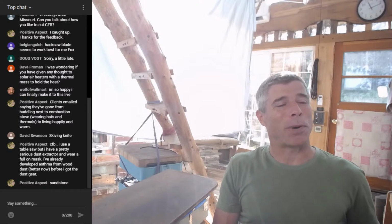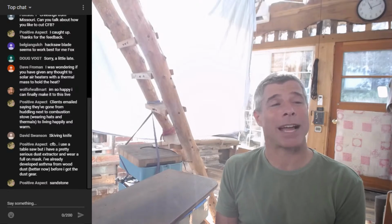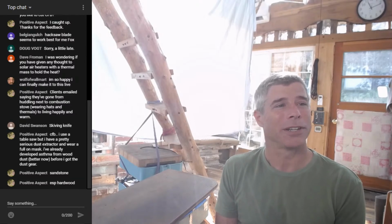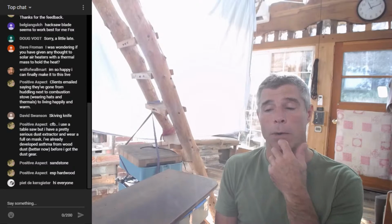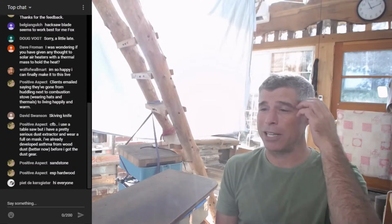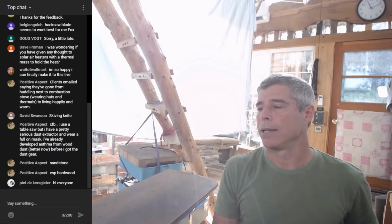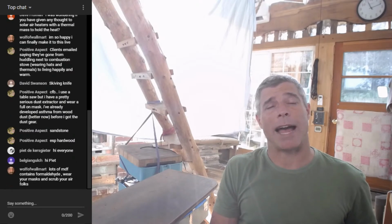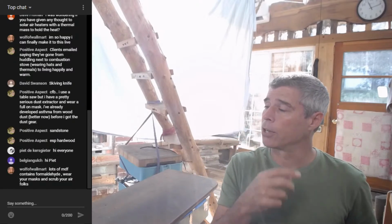So Positive Aspect answers my question regarding those stone slabs: sandstone. That's awesome, man. It looked so good. Looked really, really good. And yeah, particularly hardwood, as Positive Aspect throws in. Particularly hardwood with dust, anything really like the teaks and the ipes and the eucalyptus, which you have there. We don't have much of that here, but ironbark, things like that.